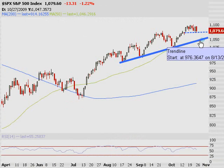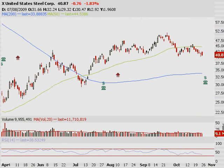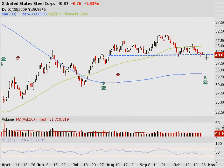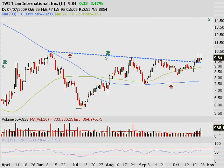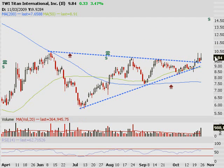And with that, I still got a lot of good-looking setups from last week's list that have yet to confirm. We'll start with US Steel. I'll go through these really quickly. The headline of the head and shoulders pattern is right here. This TWI, Titan International, has a really good-looking symmetrical triangle. We saw the breakout. You can see the volume build ever since prices have gotten outside of here. So I do like this right here around the $9.5 to $10 level. Looks really good to me.